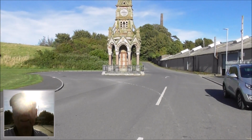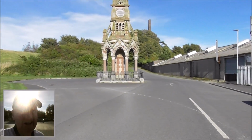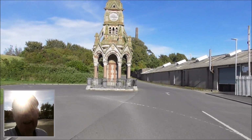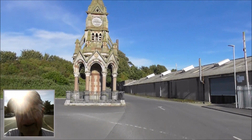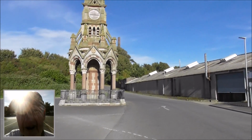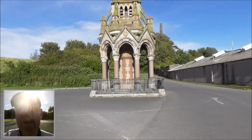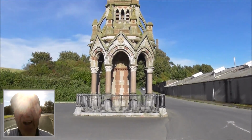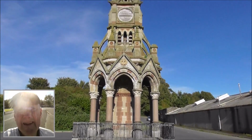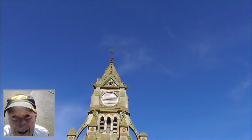Afternoon, Monday the 16th of September, 4:30, and this is the Shrigley Monument. There was a big factory in behind here where you can see the chimney there, and this monument was in tribute to a Mr. Martin who ran the factory, the mill, and there were mill houses all around here, and they're all away.